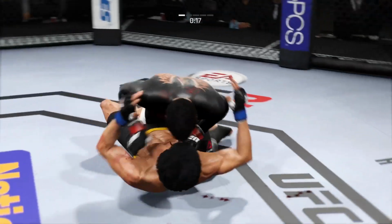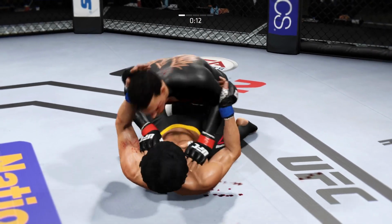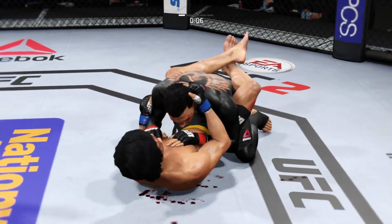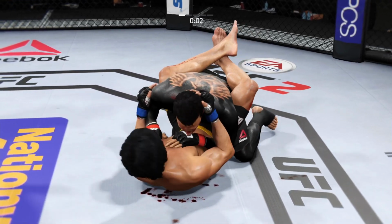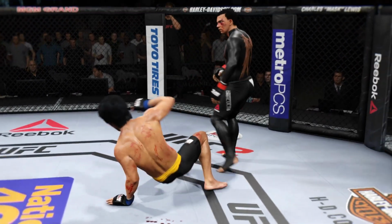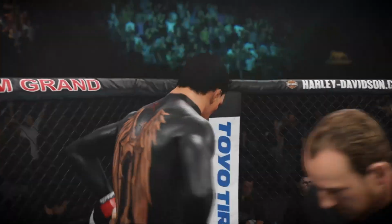Big takedown late in the round. Nice punch by Lee. The cut on his cheek is getting nasty. He's keeping busy from the bottom. The horn sounds for the end of round number one. Blood's got a cut on his cheek, and it's nasty. It's on his cheek. He can't let it distract him.